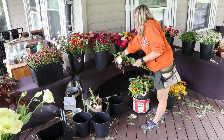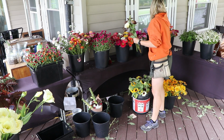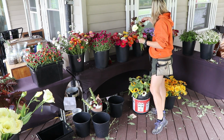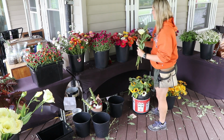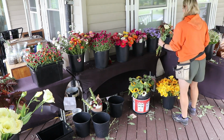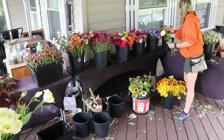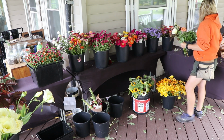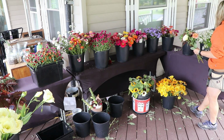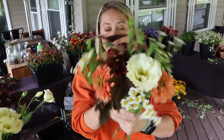That one has too many dead ones. So I'm going to do the little bitsies. There's two little bitsies. Okay. I'm also going to grab a couple of the coral zinnias. Oh, wow. Yes, that's this whole thing. And then some feverfew. That feverfew, it pops. Okay.